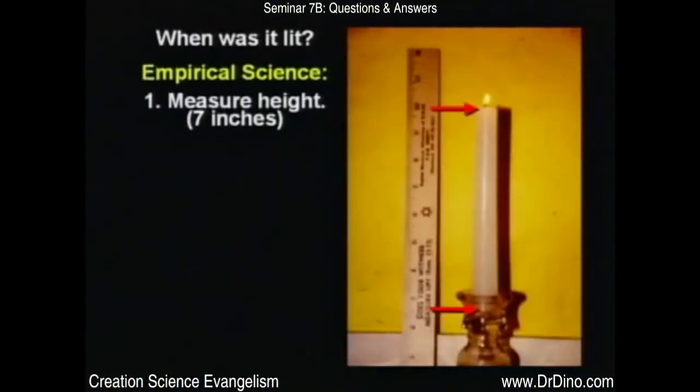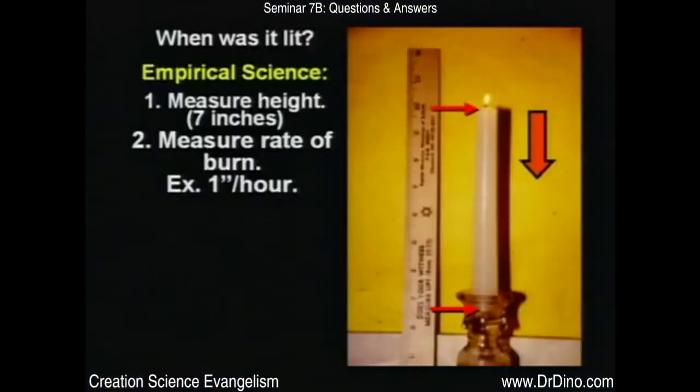In theory, it sounds like it should work, but there are several real obvious assumptions, and I don't know how they don't see it. Suppose you walked into a room and I said, here's this candle burning on a table. When was it lit? Find out it's 7 inches tall. I said, well, that won't tell me anything. Now we've got to measure how fast it's burning. We measure the candle for a while. We get an Olympic stopwatch and we get it down to the nearest 40 bazillionths of a second. Okay? And we all agree the candle is burning 1 inch an hour. Here's our 2 facts. 7 inches tall, burning 1 inch an hour. When was it lit?